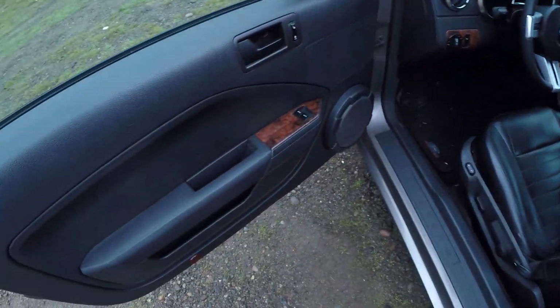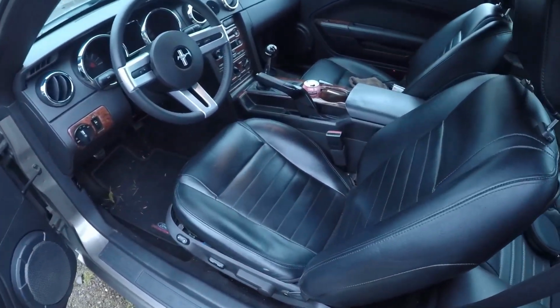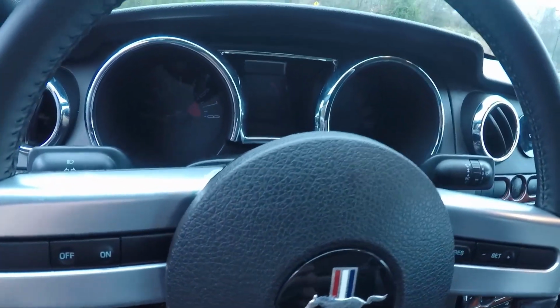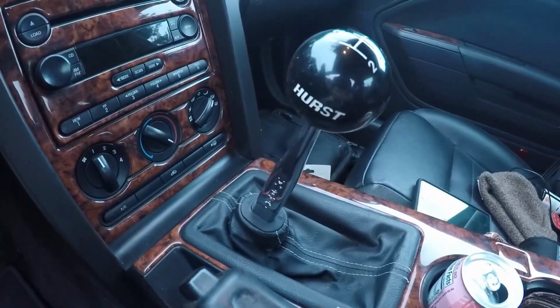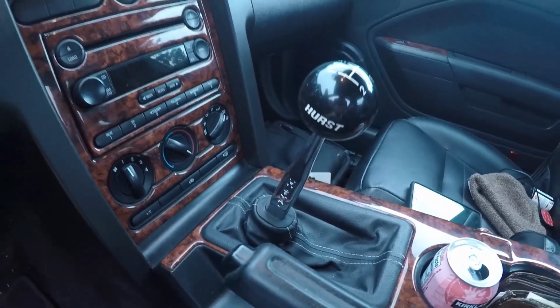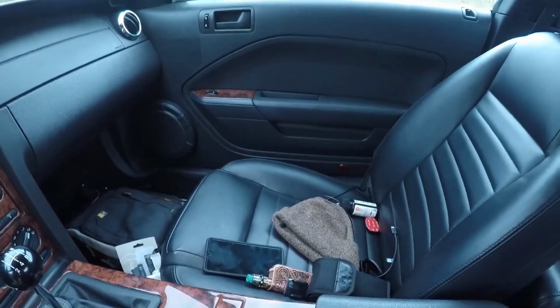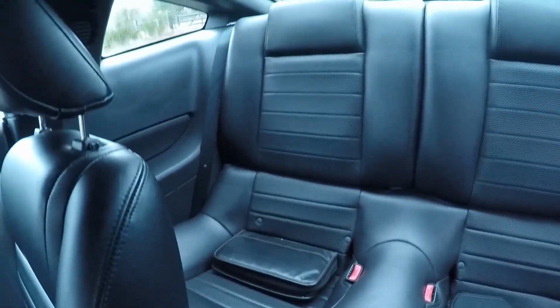Let's take a look at the interior real quick. I've got some stuff in here right now, so she's not pristine. Black interior, leather seats. Typical Mustang gauges. 5-speed manual, Hurst short shifter. Yeah, I've got a bunch of camera equipment and junk over there. A couple little bucket seats in the back you get.